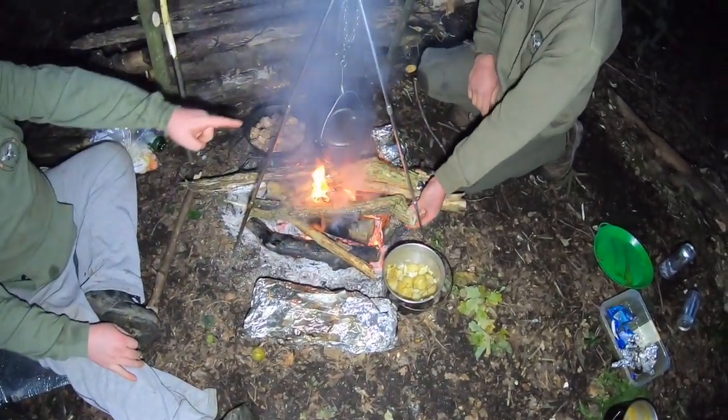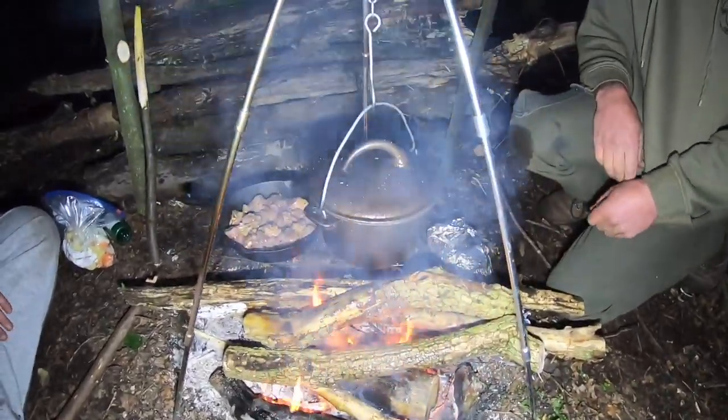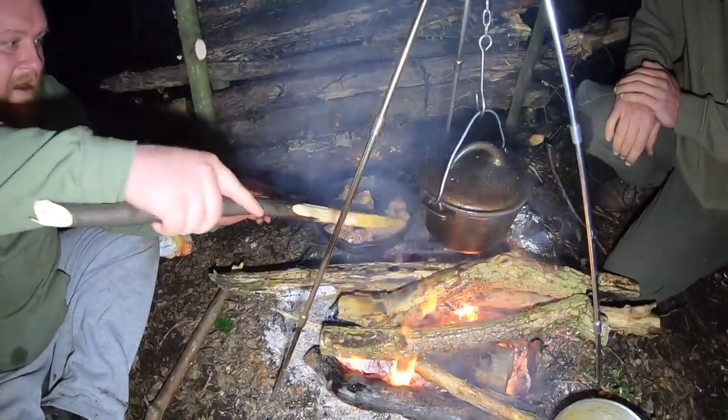I don't know, there'll be enough room in my little pan. Oh, that little pan. That big pan. That pan there. That pan will not take it. Never mind that frying pan. That massive one. It's humongous.